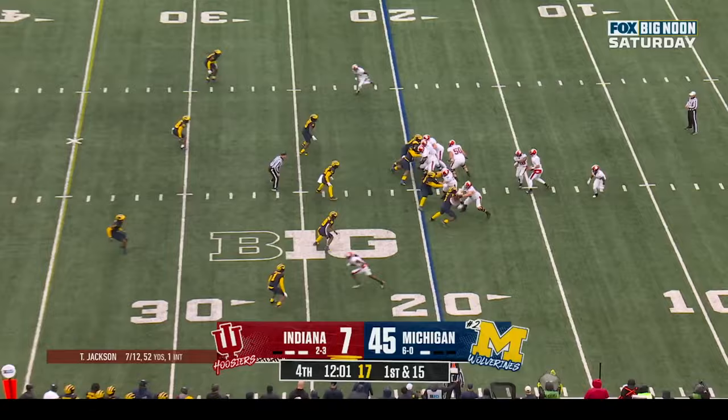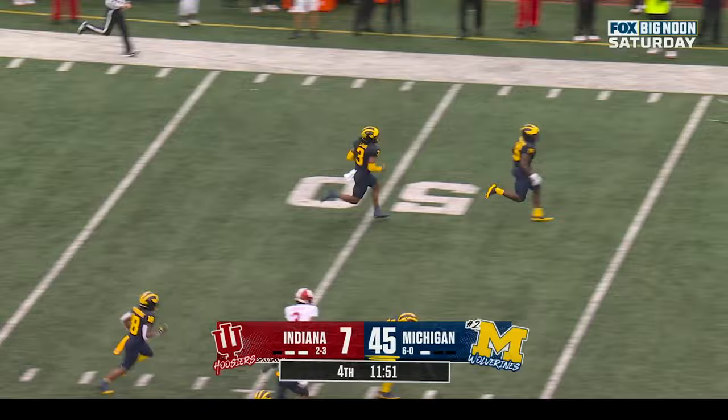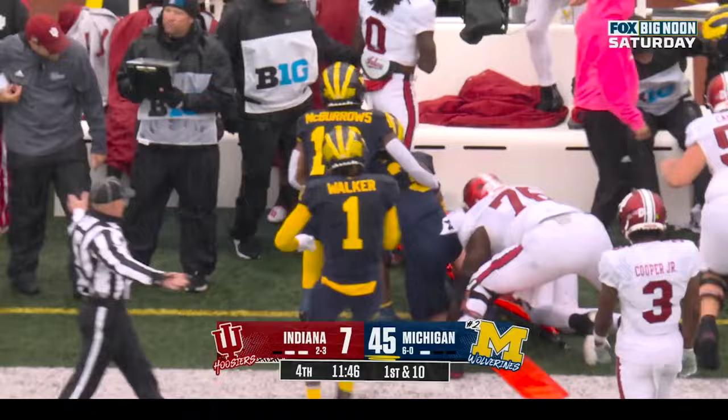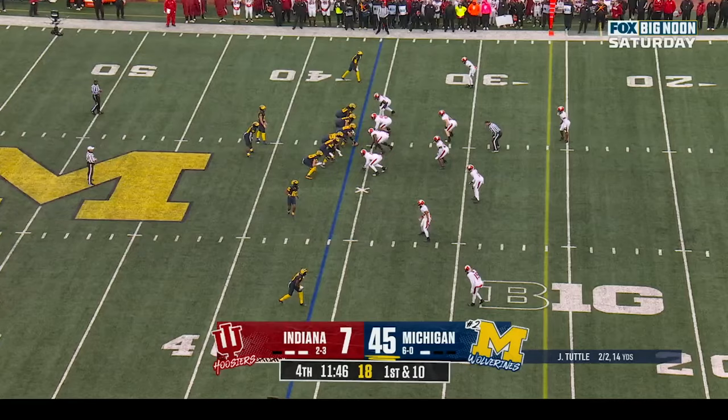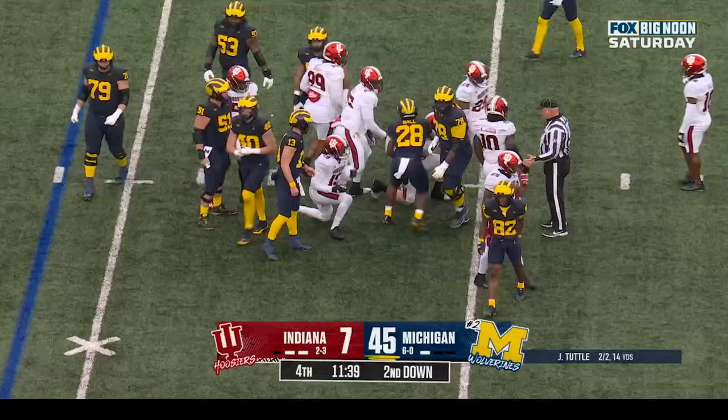Here's a deep pass. Jackson back in the game, and it's intercepted. Another interception this time. Saab. And he goes out of bounds. He had a pick six last week. Michigan just forcing turnover after turnover. Hall. He'll gain 5 on the play.